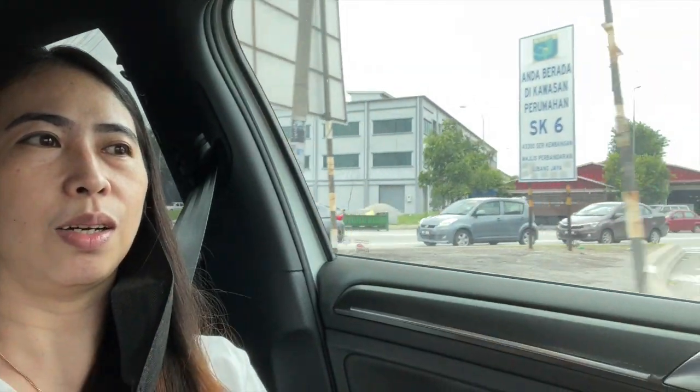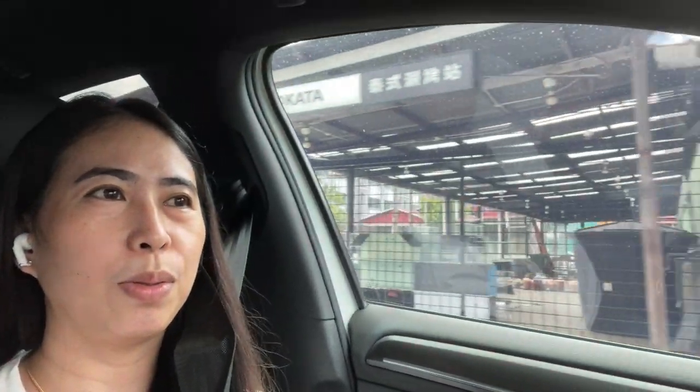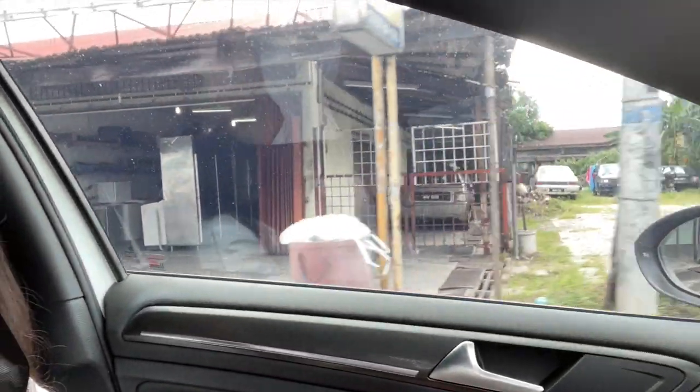Yung view parang makatakot naman dito. Medyo masikip yung daan dito. How to say? Kampong area. Wala sa KL. Marami din silang ganito, katulad dyan sa atin sa Pilipinas. But dun sa mga loob na area, mga ganito. Yan.